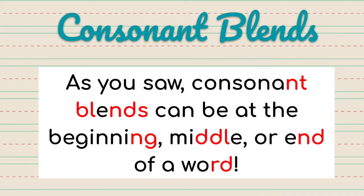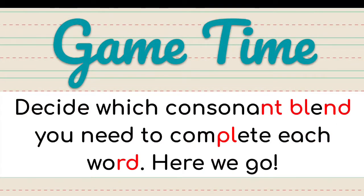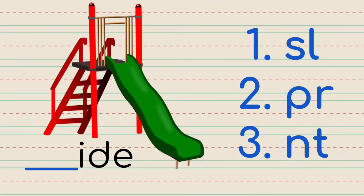So as you just saw, consonant blends can be at the beginning, middle, or end of a word. You never know. Let's play a game. I want you to decide which consonant blend you need to complete each word. Ooh, this is going to be kind of difficult. Say 1, 2, or 3. Okay, here we go. Slide. Yep, it needs number 1, the sl to make slide. Great job.